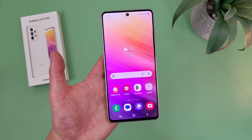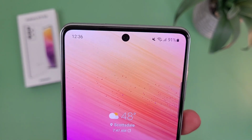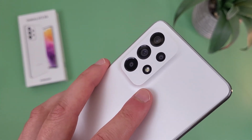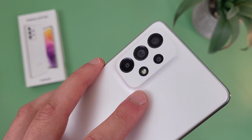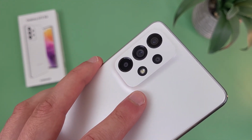Now taking a look at the camera setup here, with the Samsung Galaxy A73 5G, we got a real nice looking hole punch design for the selfie camera. This camera is 32 megapixels. Then on the back, we got a quad camera setup with the 108 megapixel main camera, a 12 megapixel ultra wide camera, a 5 megapixel macro camera, and a 5 megapixel depth sensing camera.